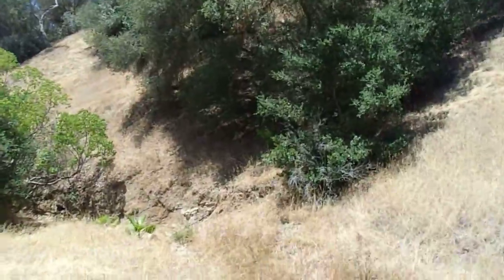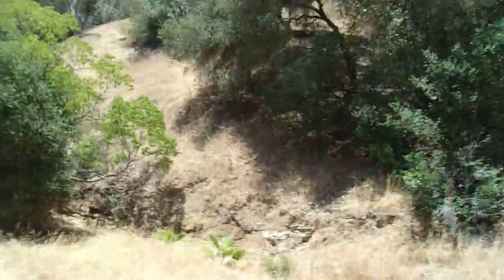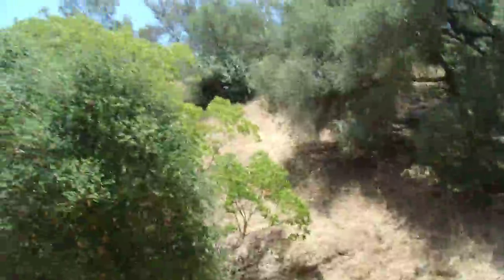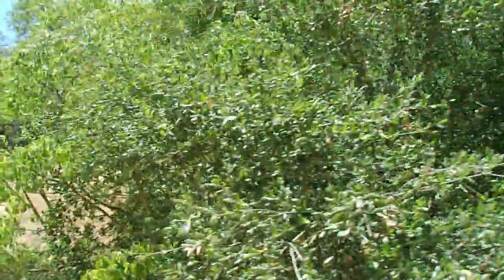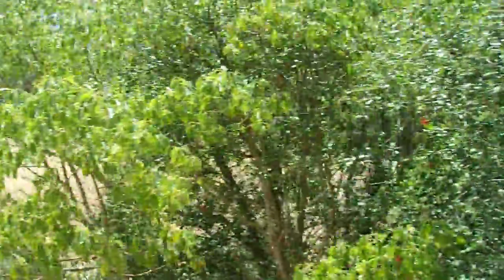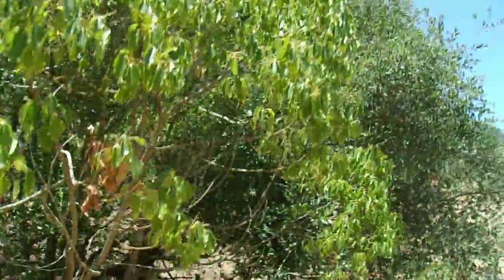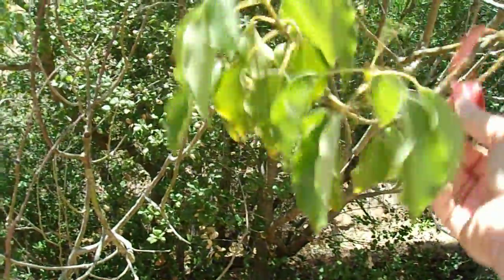Come out of the shady woods, and now I've come across our next non-native species that you don't very often see get established. A camphor tree, Cinnamomum camphora, a camphor tree here in Tecolote Canyon. Don't usually see too many of these establishing down here, but it's this tree right here.